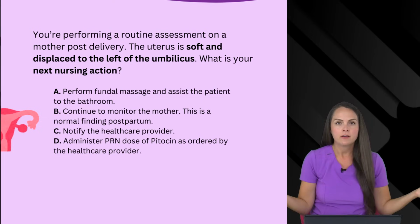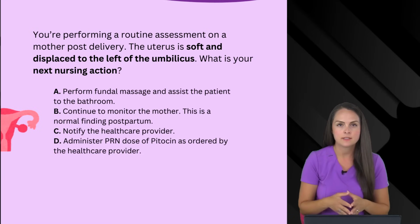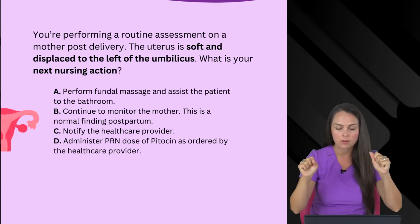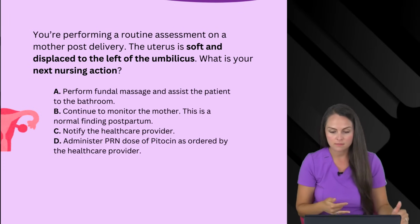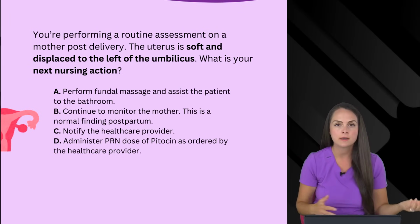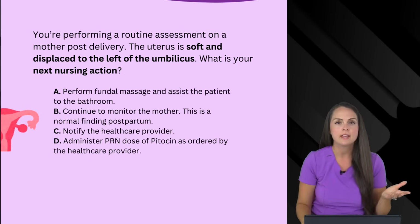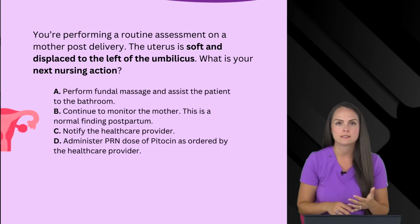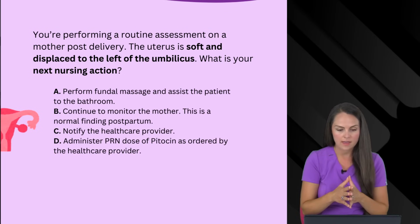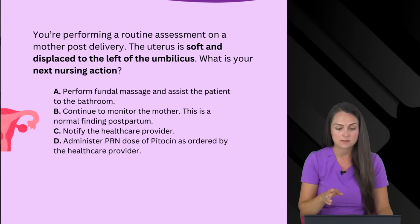Here we have a scenario where we are doing our fundal checks, and typically, based on your hospital's protocol, after birth you're going to be checking that fundus every 15 minutes for 1 hour and then every 30 minutes for 2 hours and so forth. And so you're looking at how it's presenting. How does it feel, hard, soft? Is it boggy? What's its position? So here we're told that it's soft and displaced to the left of the umbilicus, the belly button.